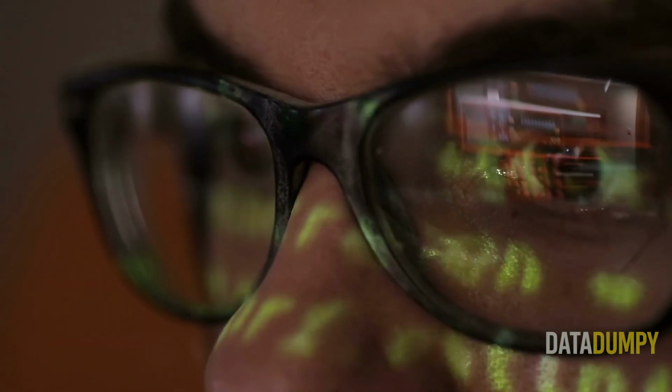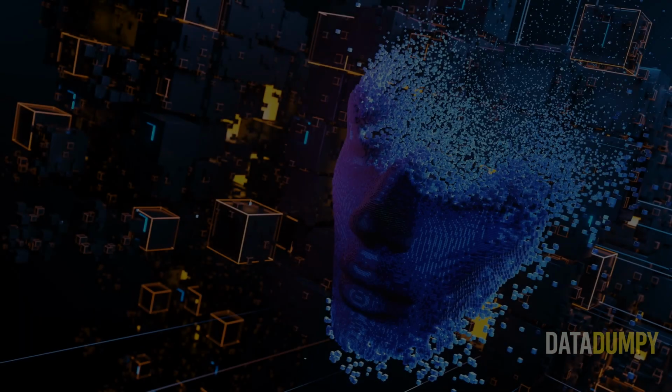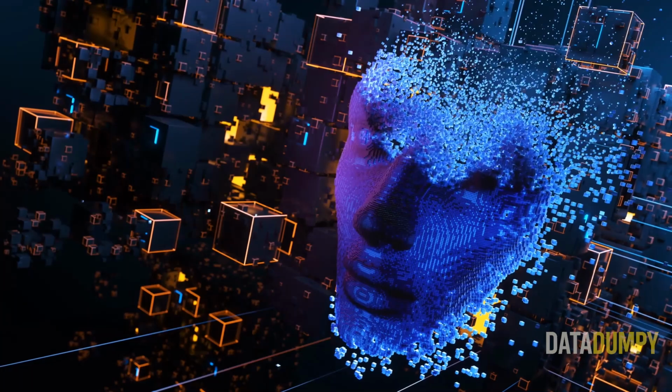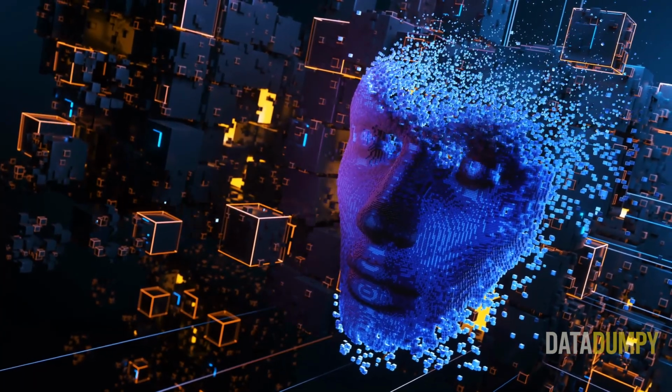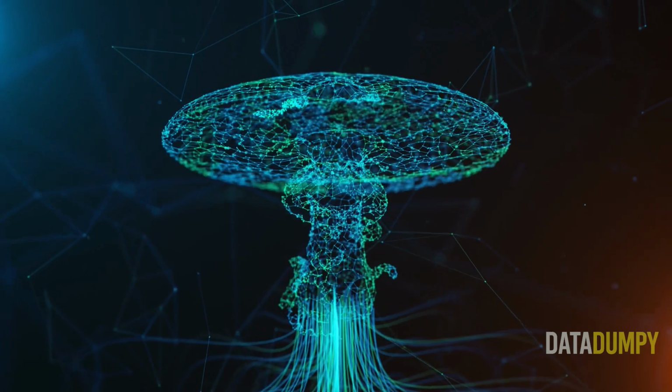But how do you even program a mushroom? Why are researchers ditching wires and chips for spores and slime? And what does this say about the future of AI and consciousness itself? Let's plug in. What the hell is a fungal computer?